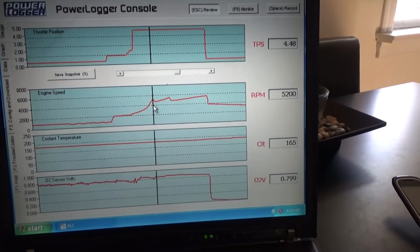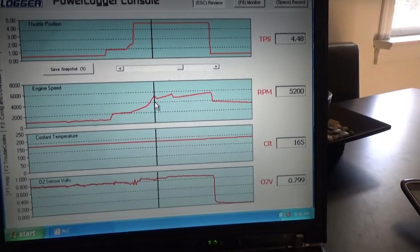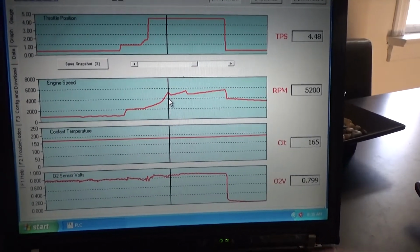But again, guys, don't do what I'm doing here. But anyway, this one again is shifting out at 5,200, and I'll slide this over.